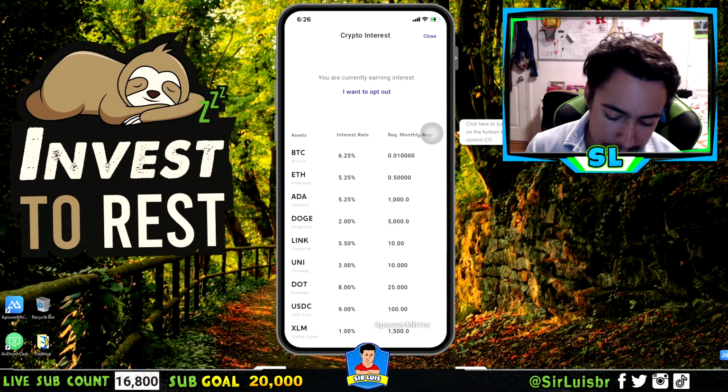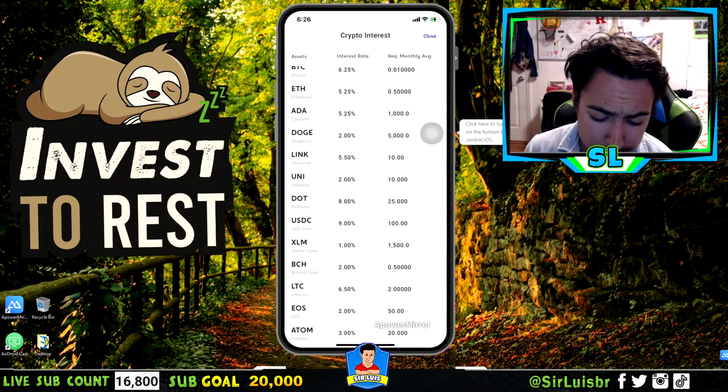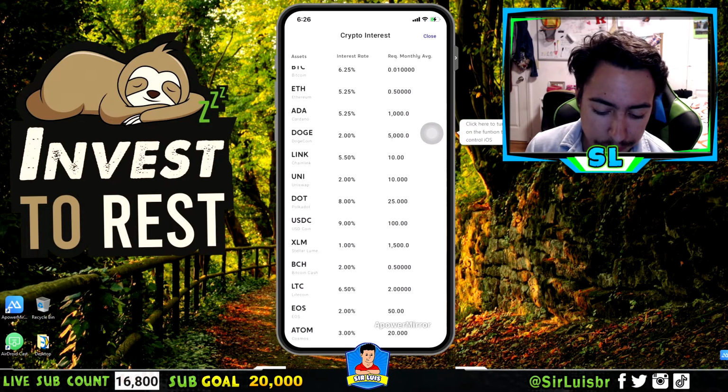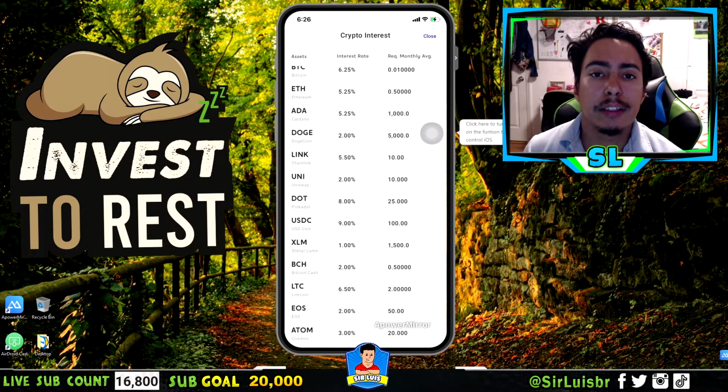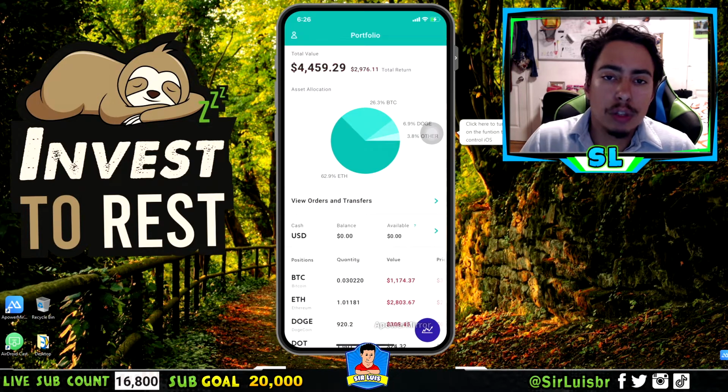They offer 6.25 on Bitcoin, 5.25 on Ethereum, 5.25 on Cardano, which is pretty big for Cardano, right? I haven't seen that amount for Cardano in any other apps out there. And like I said, 2% on Dogecoin. Who knows? Maybe they can increase that in the future and maybe bring down the balance a little bit. But in my opinion, Voyager is overall an amazing app.